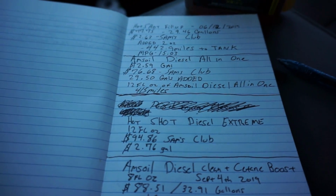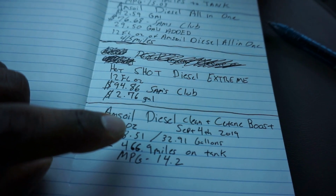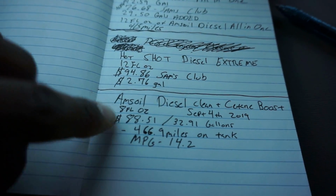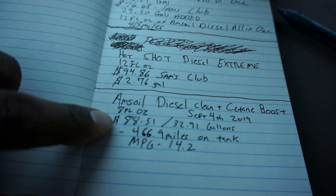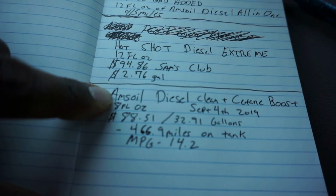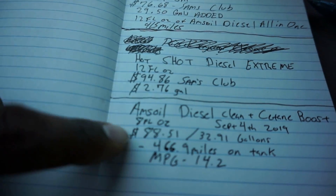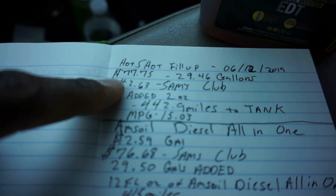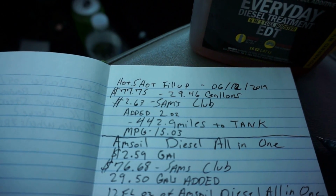Now, what type of driving have we been doing? I've been doing a lot of city driving, and this fill-up has been a split between city and highway. On the highway, averaging about 55 to 65 miles an hour. You can't really go 80 where I live. It's a country town, a lot of city and a mix of highway. Actually, I would say 60% city, 40% highway. Back when we did the Hot Shot, it was pretty much the same, about 60% city, stop-and-go traffic, 40% on the highway.